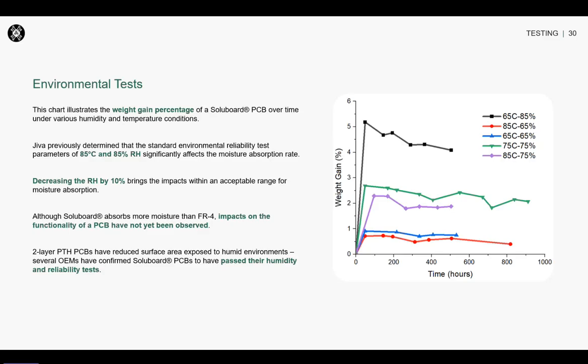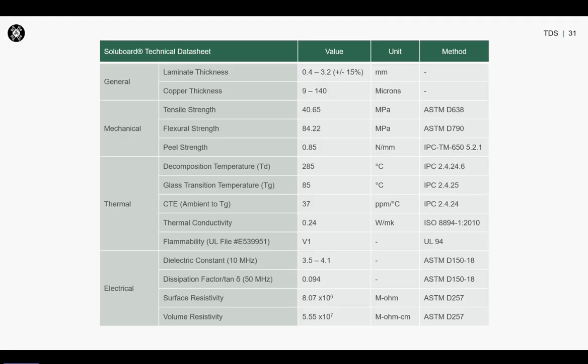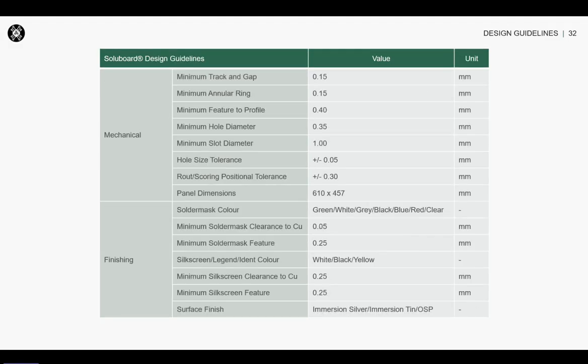So we're not seeing too many negative impacts of using our material, particularly as once the copper and the solder mask is applied, there's very little surface area of our raw material to actually be exposed to the humidity and the natural environment. So I've included our data sheets and our design guidelines here, which will be shared with these slides after this webinar. But a lot of this testing has been done with the help of the University of Portsmouth and University of Glasgow.